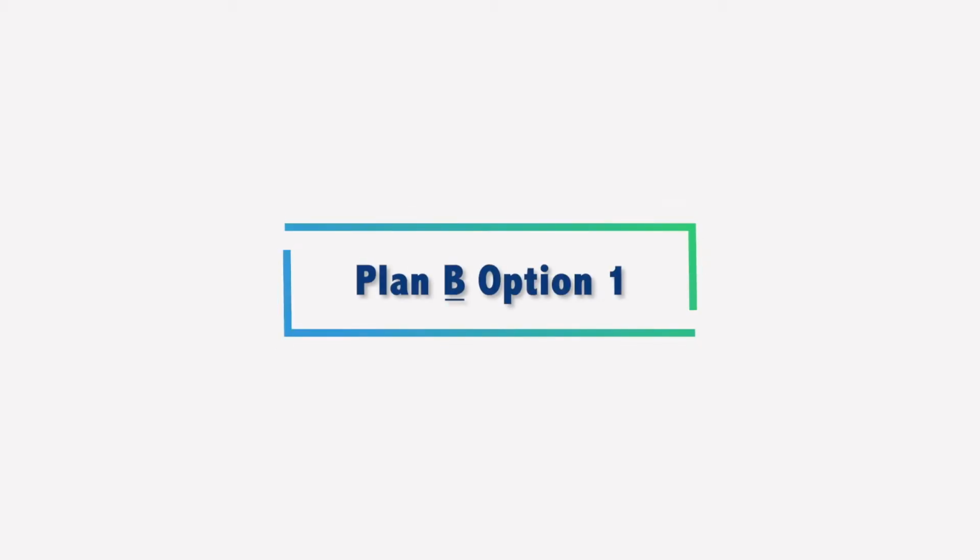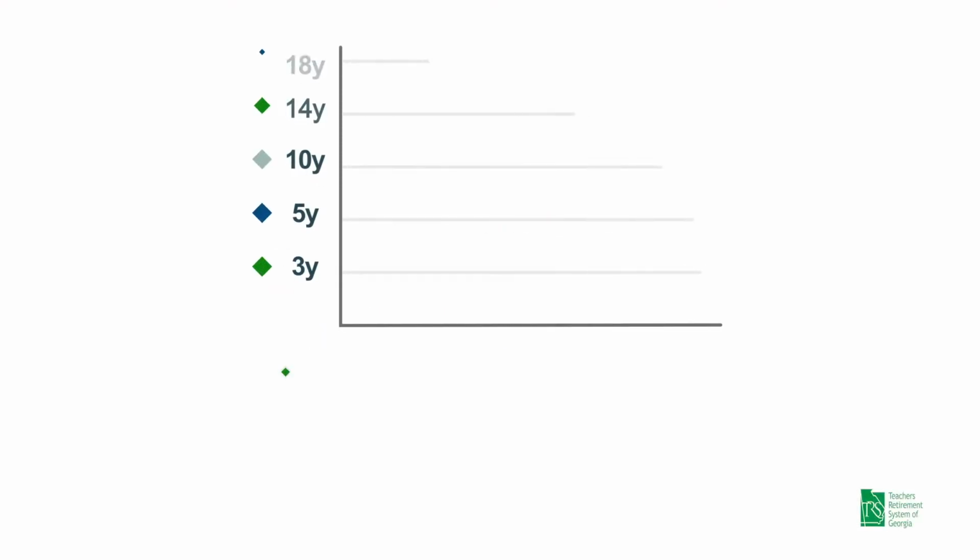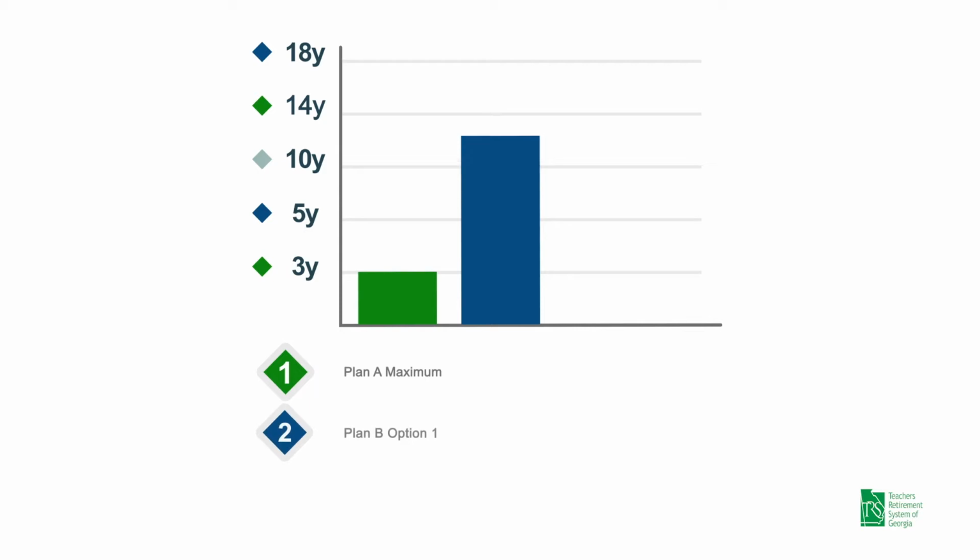Plan B option 1. The retiree takes a slight decrease in monthly benefit versus Plan A, but this plan allows the contributions and interest account to deplete over a 10 to 14 year period of time, leaving a higher likelihood of a lump sum of contributions and interest being available to the beneficiaries.